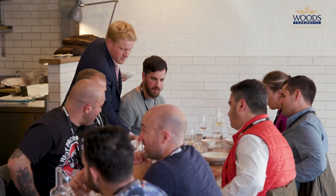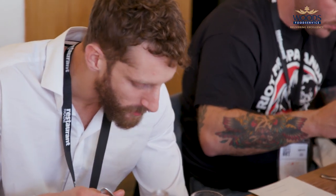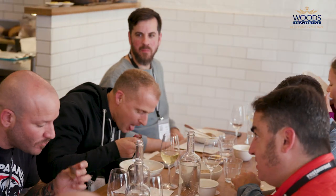The signature dish is a bit of a funny one because we don't. The idea is basically to create a really flexible kitchen so that we could switch it up whenever we wanted to. There's ingredients that I love throughout the year and that are always on. We always have a smoked and grilled eel dish at lunchtime. We always have a salad from the nicest salad leaves available.